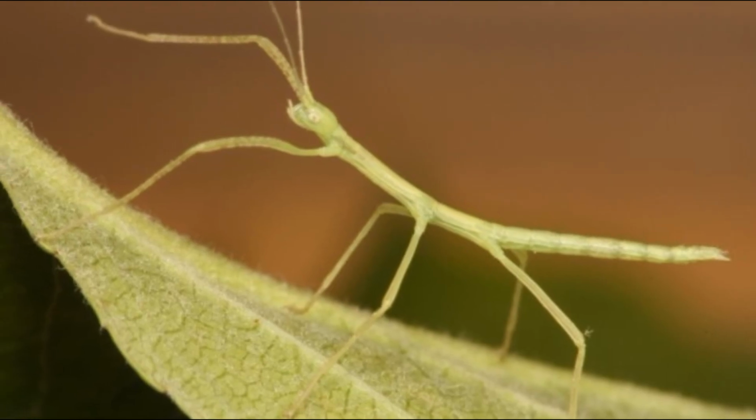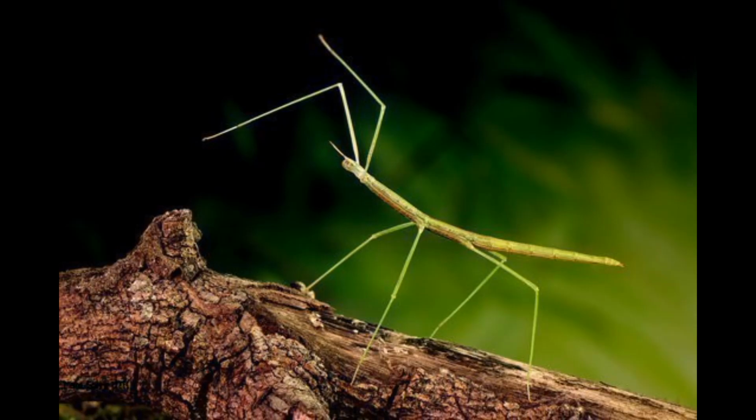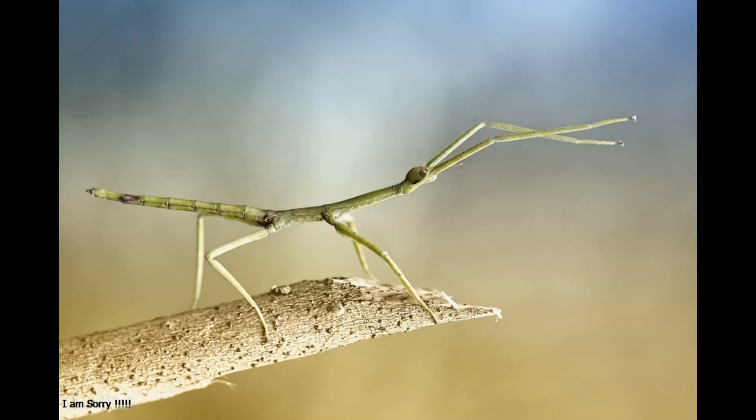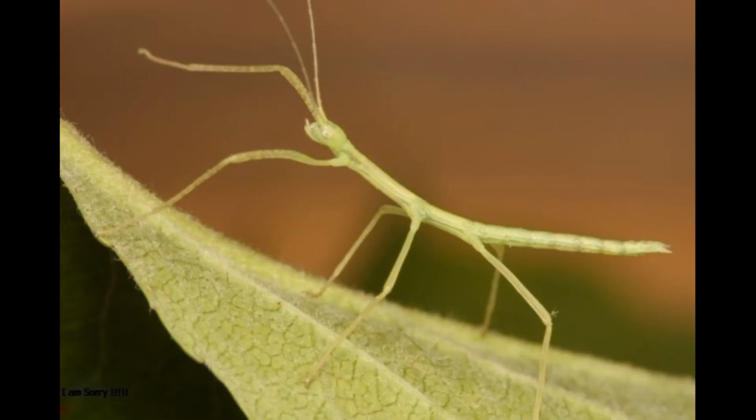By the way, if imitating a twig doesn't deter a predator, or even a human collector, the walking stick can spray an offensive fluid. Other walking sticks protect themselves with spines sharp enough to inflict wounds.